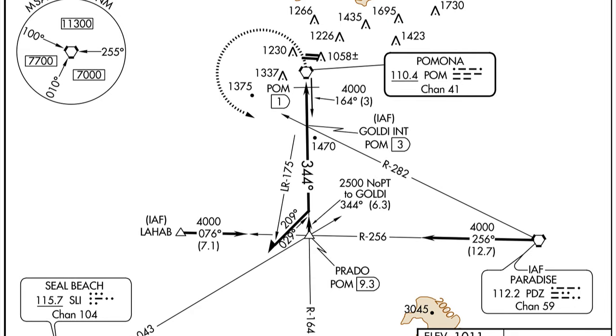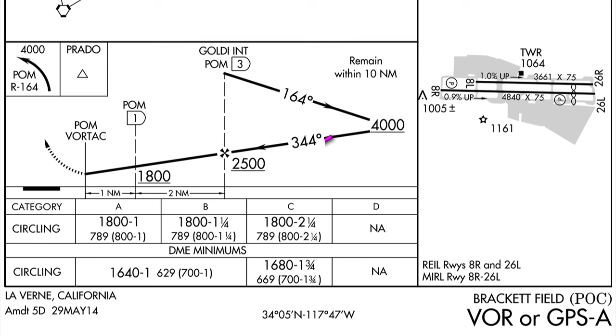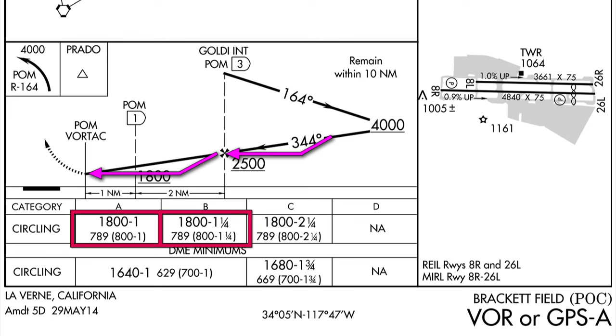So the ATC told us to go heading of 030, intercept the final approach course, which is 344. We start off at 3,000 feet. We intercept the final approach course just inside Prado, which means once we intercept it, we can go down to 2,500. It's a basic step down descent, 2,500 until Goldie. At point Goldie, then we can go down to 1,800, which is the minimums for this approach.